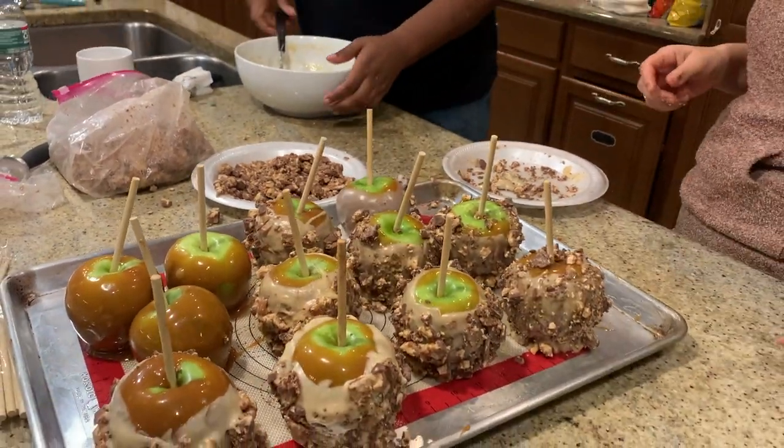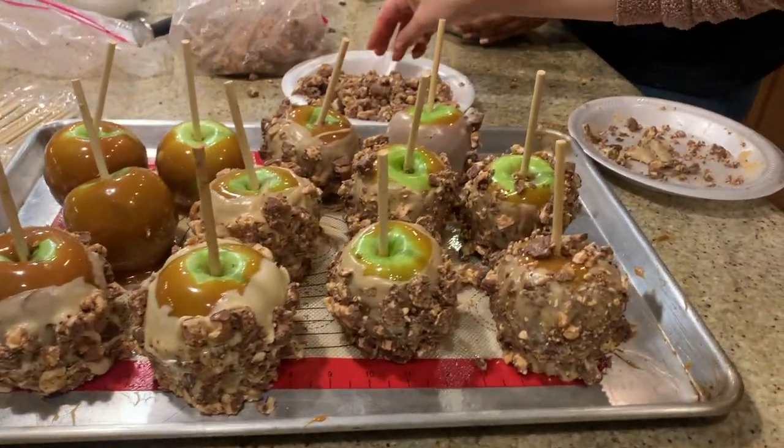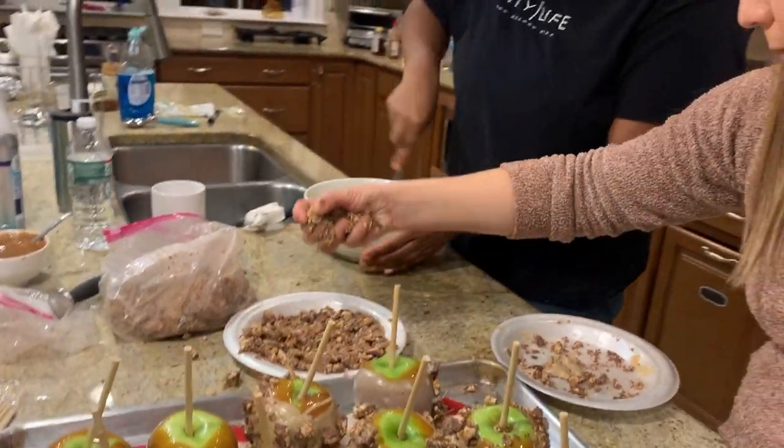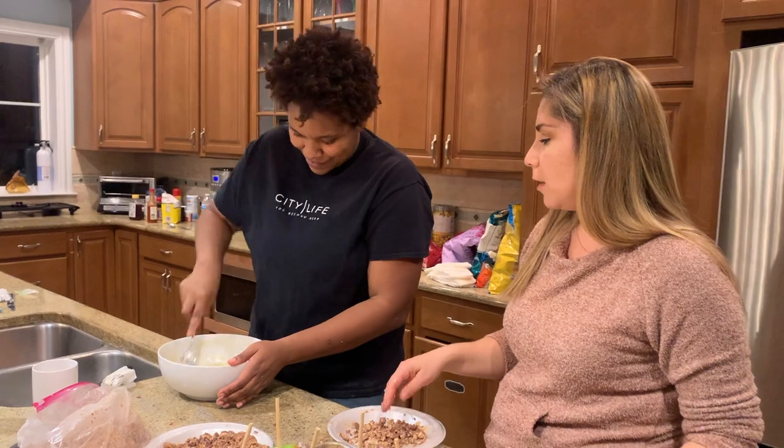Y'all, Laren and Maria were like the dessert connoisseurs. They kept desserts in the house the whole week. Laren made her cheesecakes.